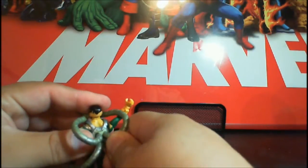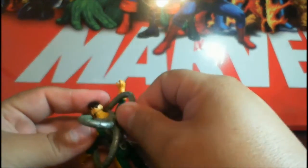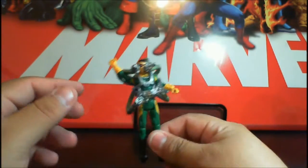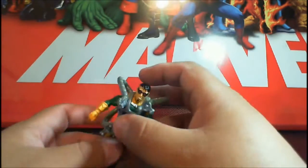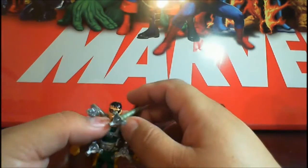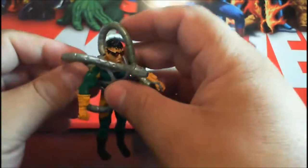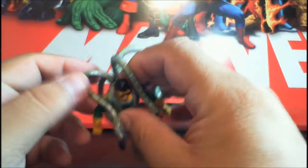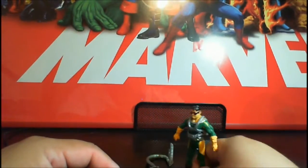I mean, what kind of villain is this? What is he supposed to do? Even the Vulture, the old man, is probably going to have more articulation than Doc Ock. You know, I understand we dip this guy in hot water and get his tentacles right and everything, but this is ish, man. This is bullish. Sorry, I can't swear. Kids are probably watching this, but what a failed review. This guy sucks.